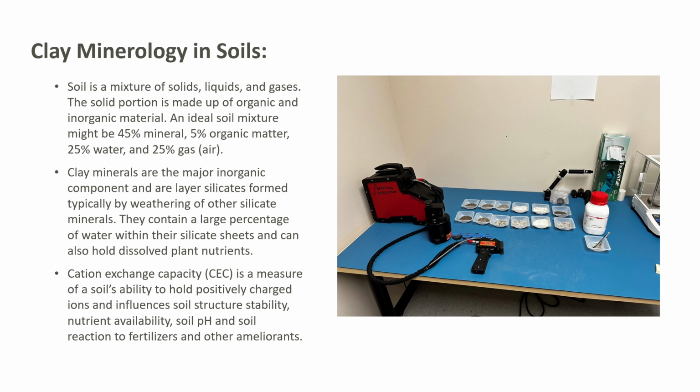An important point to take away from this is that soils are a mixture, and so they'll be optically complex, which is part of why this short research project is important, because it's difficult to tease out the optically complex nature of soils, but it's certainly possible using the technology that we have.